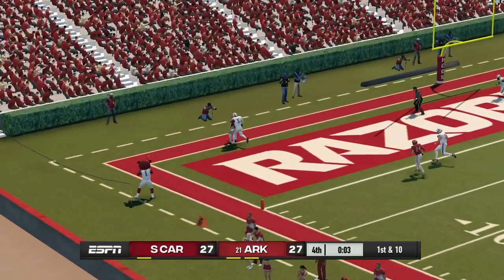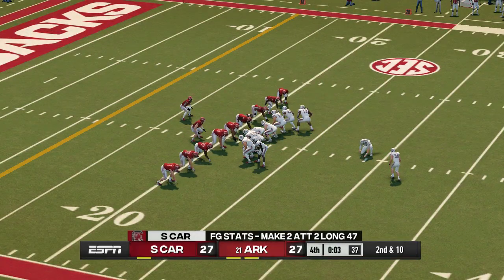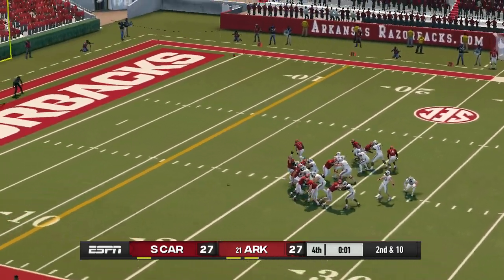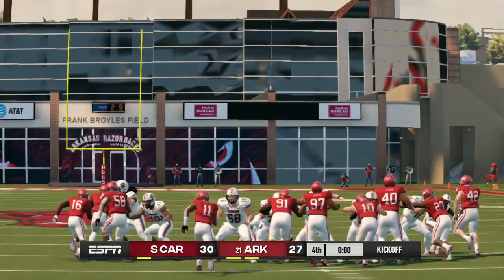Someone's got to come down with it. It can be tough making a play on the ball sometimes, but that's probably a pick he should have made. Folks, we're either going to see victory with this field goal or overtime. Here we go. The kick is away. Yes, he made it, and this one is over. And that gives them the lead.